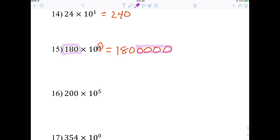Okay, so let's do 16. Avery, tell me about 16. What do you think? 200 million. So it would be a 200 with how many zeros? 5. So we just count out 1, 2, 3, 4, 5. That's what I got. You see that? Oh, I did 2 and then. You good now? Yeah. All right, 20 million. Yes. What is 17? Yeah, it is 354. Very good. Because the 0 means no zeros. All right, good.